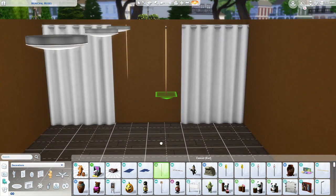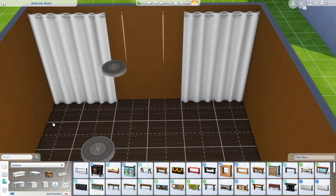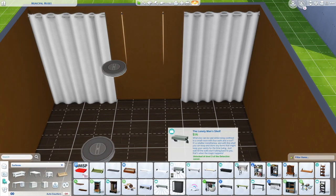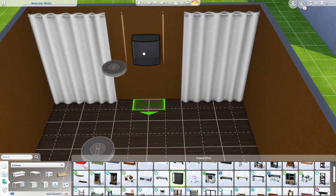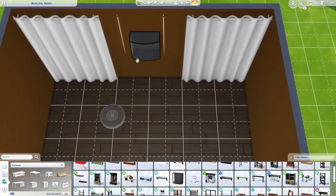So I kind of put those from the ceiling, and then I chose the little trophy case to house the TV because I figured, you know, it was actually big enough and it looked comparable to the actual thing that was used in the actual room.